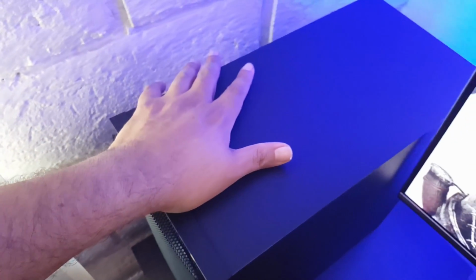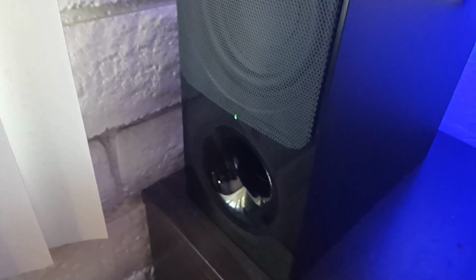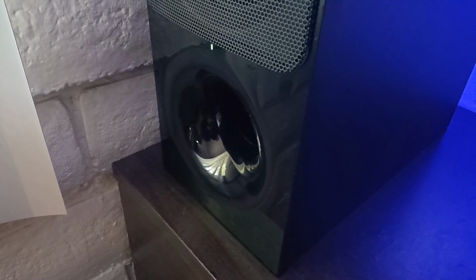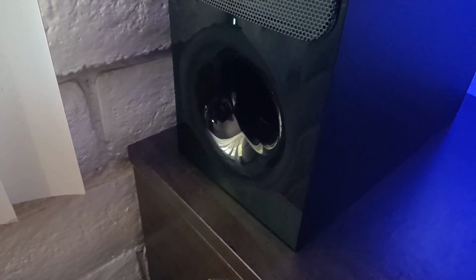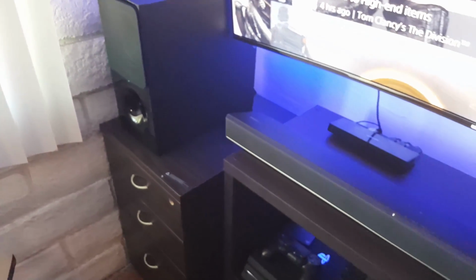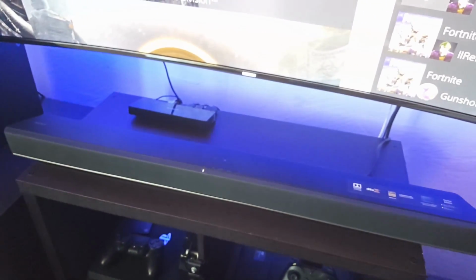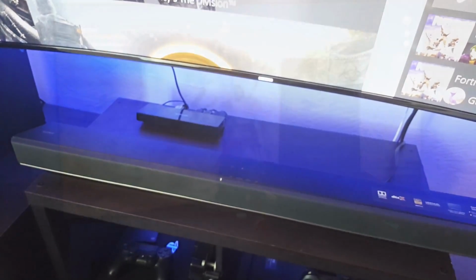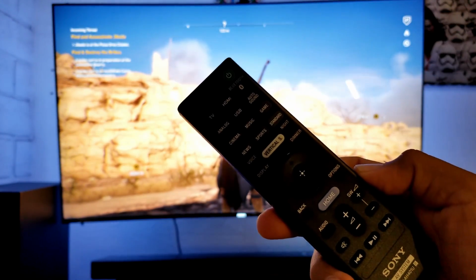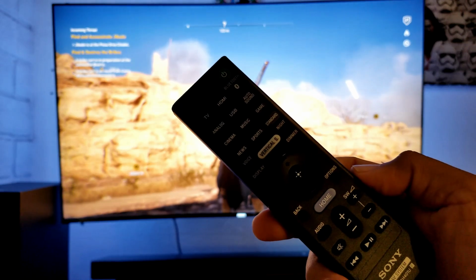But when you have a small room, like I do, and you don't have the space, or you don't want to run the wires, or you don't want to spend $1,500 on sound like that, well, this is definitely a good option, and I do recommend this. It's a beautiful surround sound soundbar, and definitely very, very affordable right now.